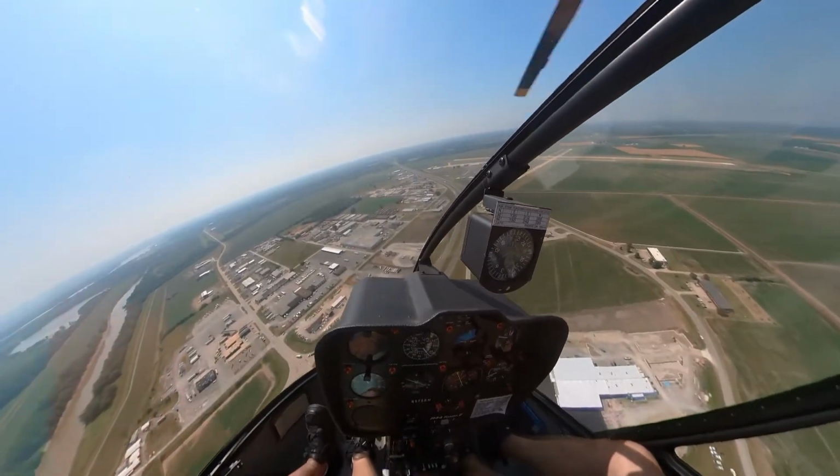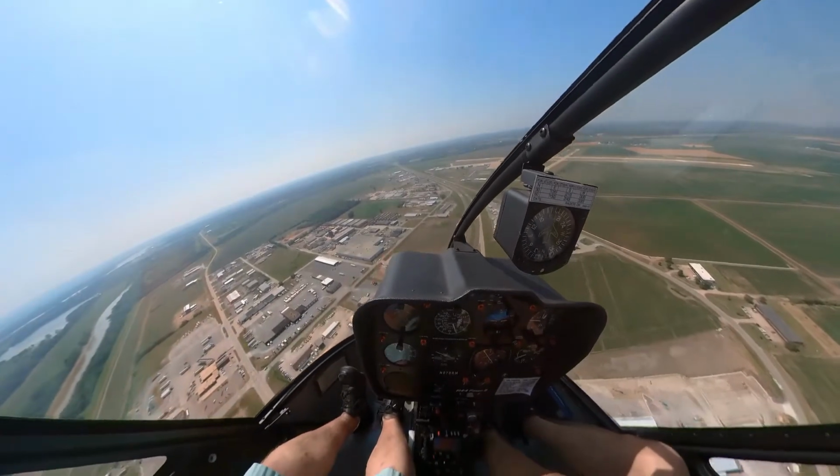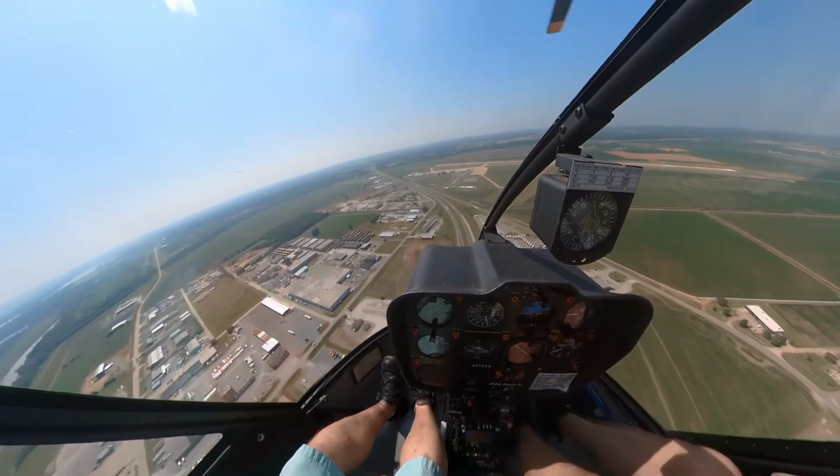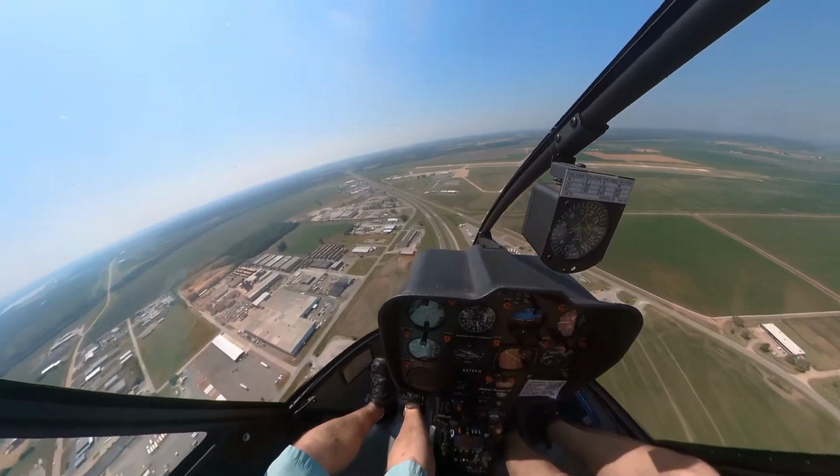I was amazed that the other day I went and I dropped the collective. I didn't raise it back up enough, and all of a sudden I looked down and I was just over the red.